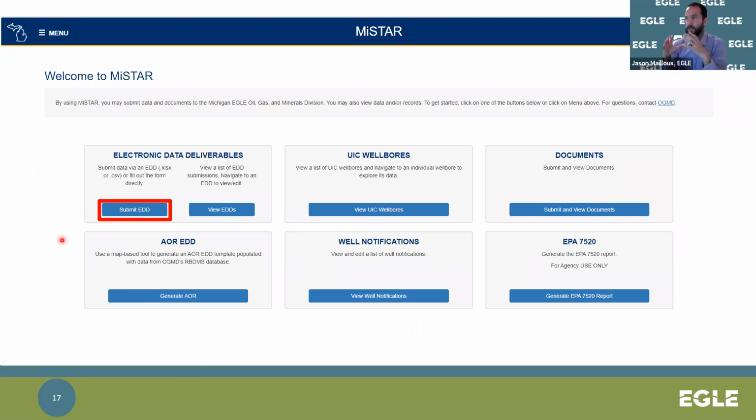So that is, in a very brief run through, however long that was, a 5-minute or so run through, what the UIC Wellbores button section, submodule, whatever your preferred nomenclature is for it, is all about. There's a lot of information in there. I think a lot of very useful information. And I also think it's just a good introduction on really the look and the feel of MiSTAR behind what I've shown you as the main screen, kind of behind these buttons.